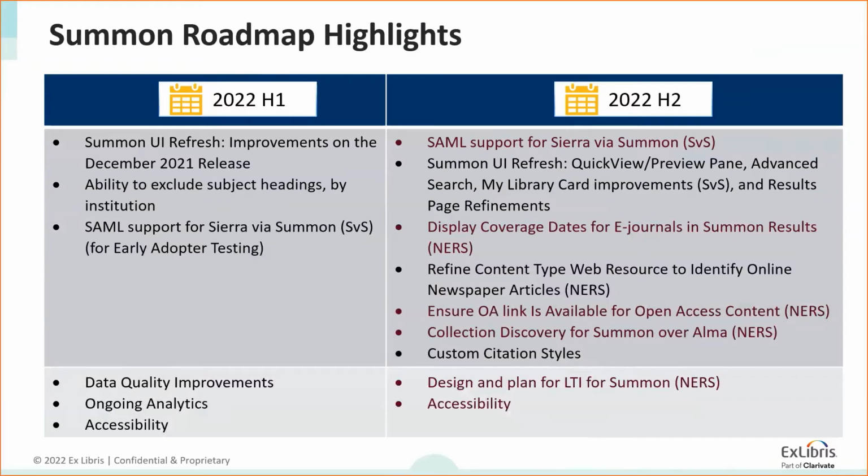So what do we have planned for that November release? We've got a lot going on, as I mentioned. A lot of it is NERS voting pieces, as you can see. 4 of the 5 items we have remaining have come directly from you in that voting process. That's the SAML support for CRVS Summon is one, improved display of coverage dates for e-journals, working on linking and improving open access linking and the brief results, adding collection discovery for Summon over Alma, working on a plan and a design for how to better integrate with learning management systems using LTI, and then of course, accessibility, which is something we always work on. And I'll go into some more details about that in just a moment.